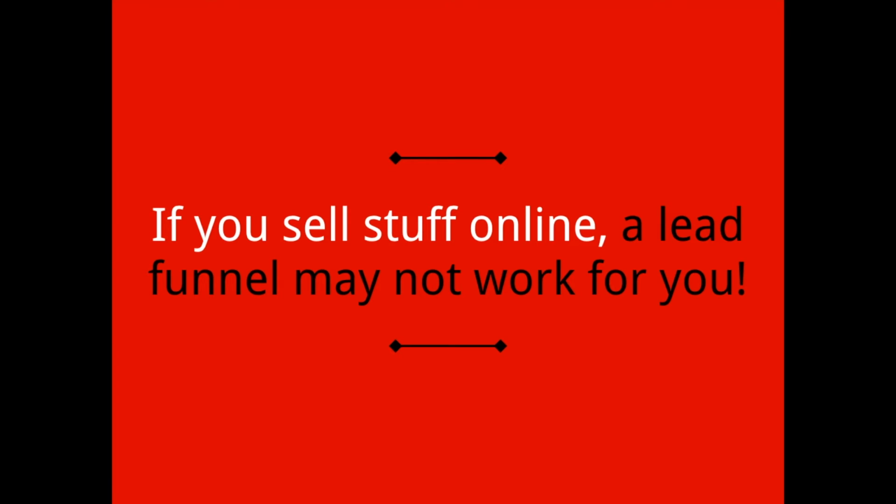Now, here's something very important. If you sell stuff online, a lead funnel may not work for you. A lot of the time, the terms lead funnel and sales funnel, as I pointed out in the very beginning of the webinar, can be used interchangeably. But there technically is a difference. A lead funnel uses free information or content to get leads. And then you follow up with those leads so they become paying customers.